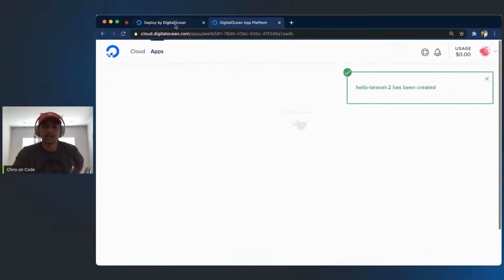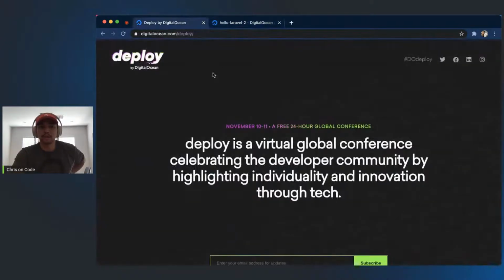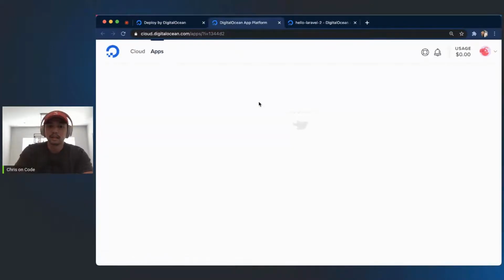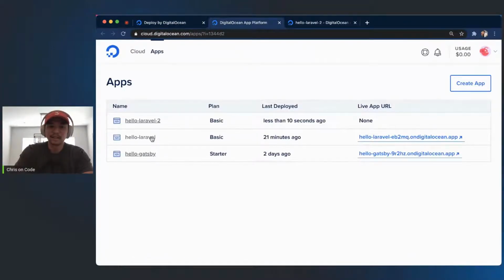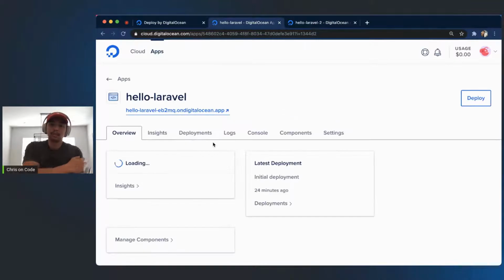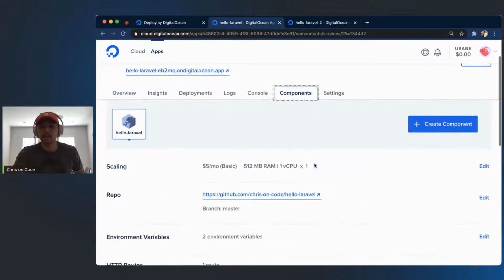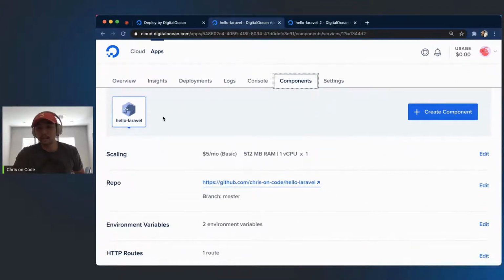And while that's running, I'm just gonna go over here to my pre-built ones. Well, let's go here. And so we have our Hello Laravel app that we deployed. We have our health checks. We have the ability to add new components. So we have a backend Laravel app. I usually use Laravel for my APIs. Super big fan of Laravel.